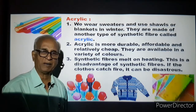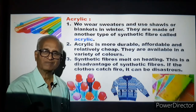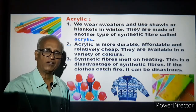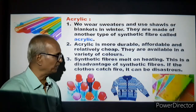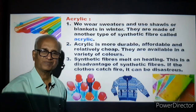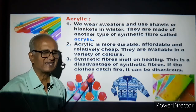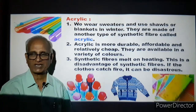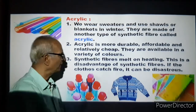You may not be able to spend much, but by spending an agreeable smaller amount, you can get a very good sweater to be worn. They are available in a variety of colors. You can get acrylic in varieties of colors. So, beautiful sweaters you get, colorful sweaters you get.